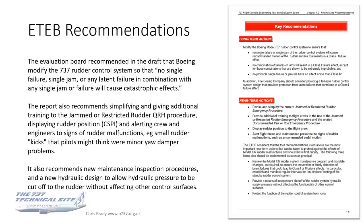The board recommended in the draft that Boeing modify the 737 rudder control system so that no single failure, single jam, or any latent failure in combination with any other single jam or failure will cause catastrophic effects. So you've gone beyond the single failure mode here because of that phrase "in combination with", to include multiple failures. And that's the key, because if you remember, the dual concentric servo valve was designed to be redundant for a single failure. It would still work. And a multiple failure did not have to be considered because it doesn't in aircraft certification. Here, they're actually saying, not good enough for the rudder system, we need multiple failure protection.